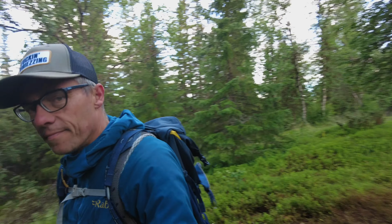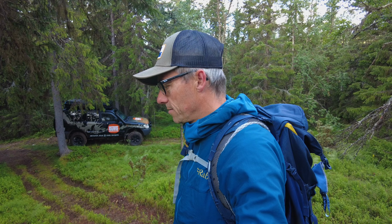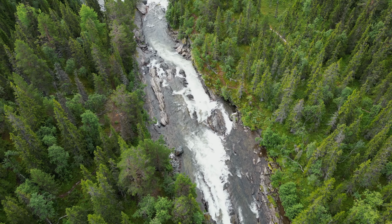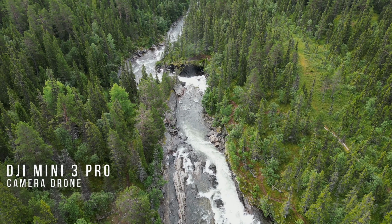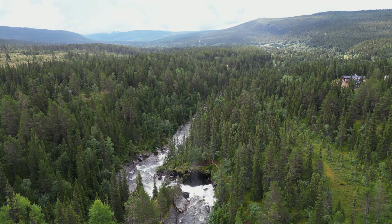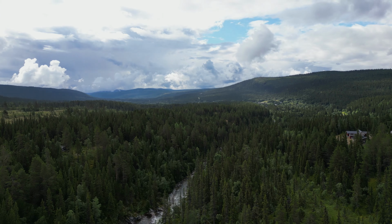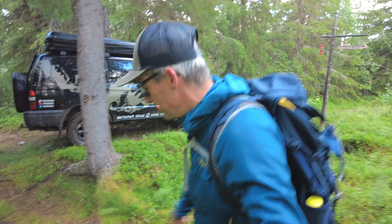But listen carefully. There is a stream about 200 meters. And that is absolutely the good place to do some washing. So, for me, early in the morning, it's time for some personal hygiene.